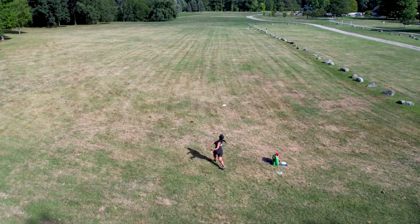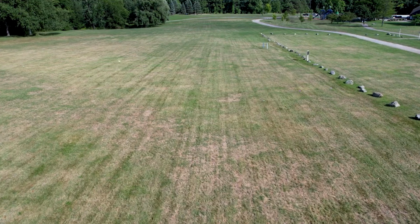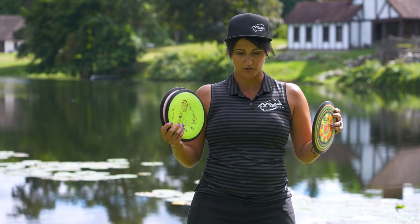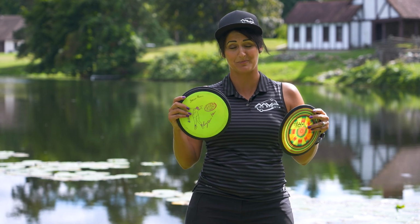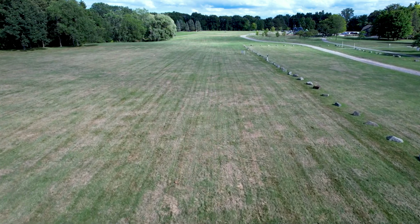This is my Stacy Haas. Best disc in my bag, best disc ever made. Honestly, it's really what got me into gyro. And if I could only throw one disc, it would be this. And then I have my 167 Neutron Wave.